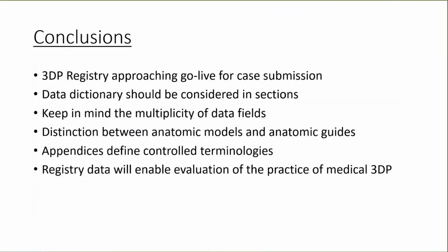So in conclusion, I'll say this. We are tracking towards go live for case submission later this month. Consider the data dictionary in these 9 different sections. Keep in mind the idea of multiplicity of data fields which can be nested. Understand the distinction between anatomic models and anatomic guides. Look to the appendices to see the terms that are allowed to respond to the data fields. And really, again, the purpose of doing this is that this registry data will enable us to systematically evaluate our practice of clinical 3D printing.